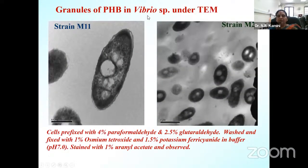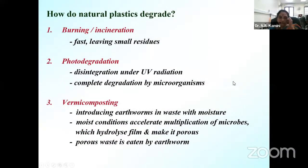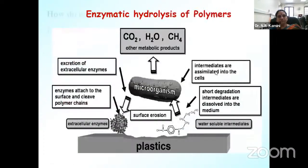There is a report on production of polyhydroxybutyrate from Vibrio species, and you can see the granules of PHB, how they look. This is the standard protocol. The cells were fixed and viewed under a transmission electron microscope. Plastics also degrade by other processes: burning and incineration, photodegradation, and vermicomposting.